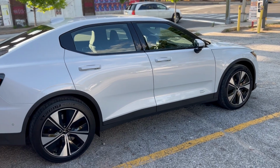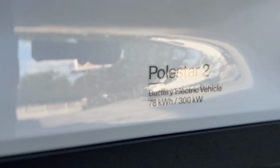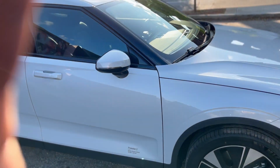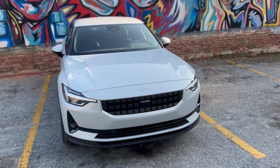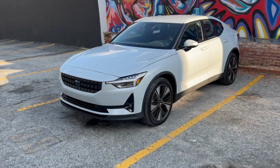This is how we rocking today. The Polestar 2. 300 kilowatts. 2023. All wheel drive. Flakes in the paint.